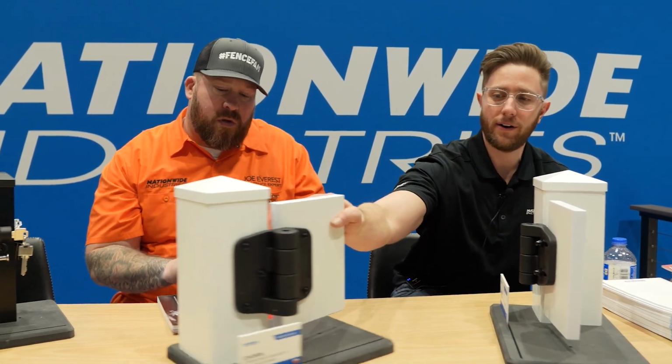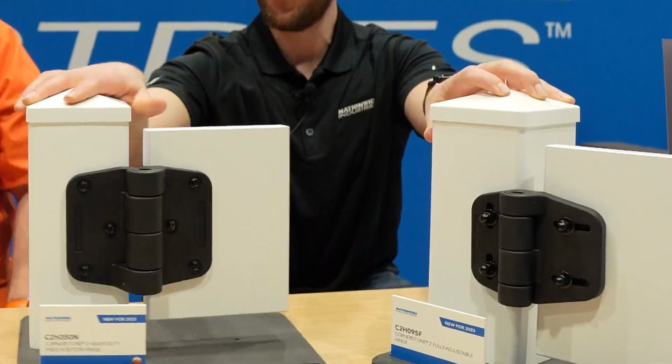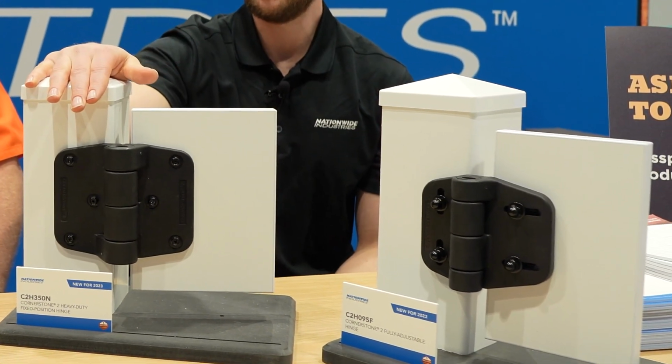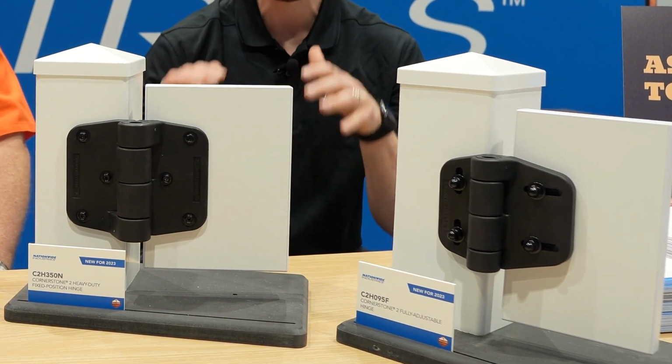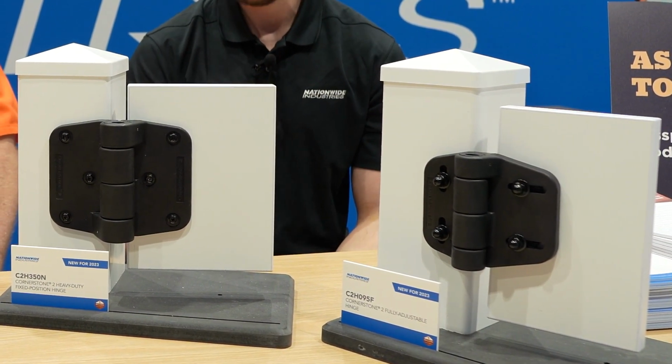So fully adjustable. Fully adjustable, like I said, that'd be perfect for ornamental. It's really compact. Very good. We have the other one here. It's a little bigger. This is a big boy. 350N. It does hold gates up to 150 pounds, so it is for the heavy duty. For a sturdy gate. Absolutely.